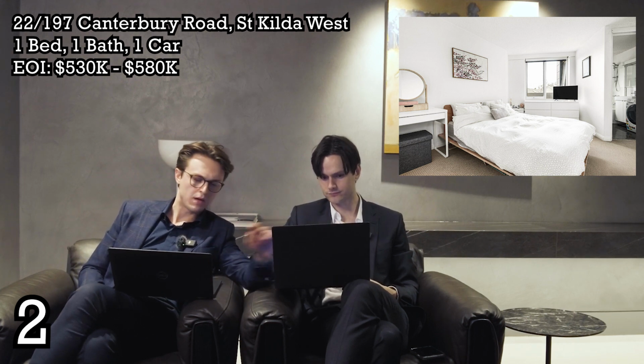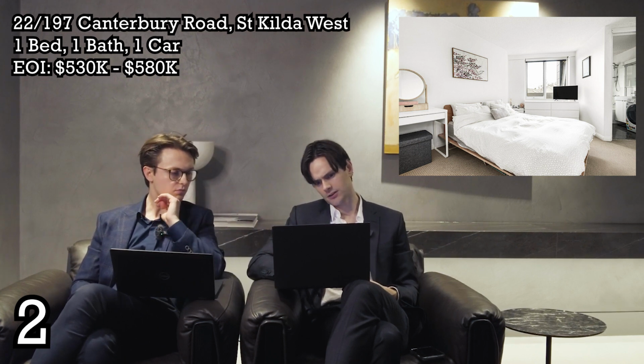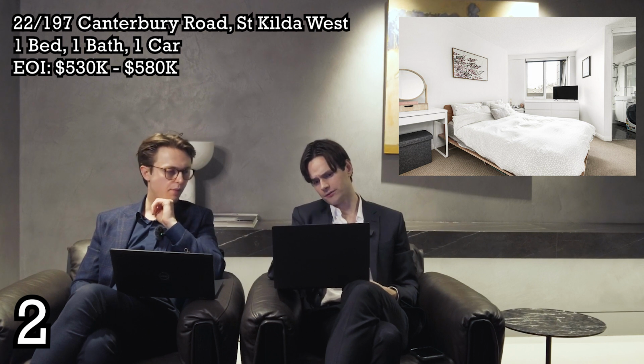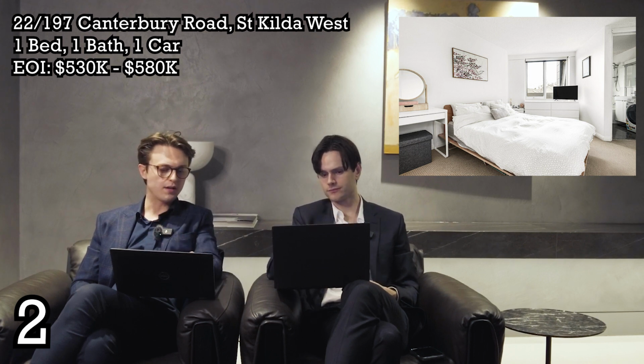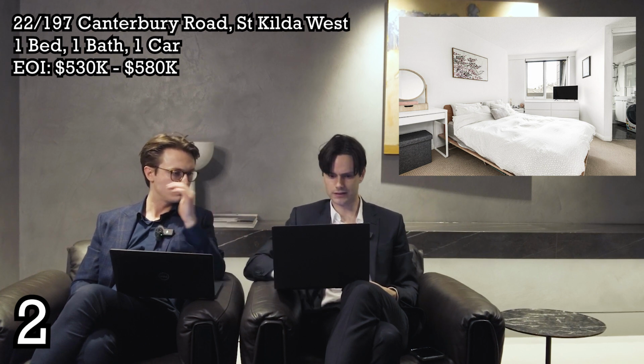But can you tell me, Ben, I've just got one question. You see on the main bedroom how it's got a bit of a jut out in the wall. Can you tell me why? I know why, but could you tell me why? Well, I think it's to do with the column, isn't it? Yep, it must be to do with the column. They had two choices: they either bring it in or put it out, and I think they've chosen to put it out.